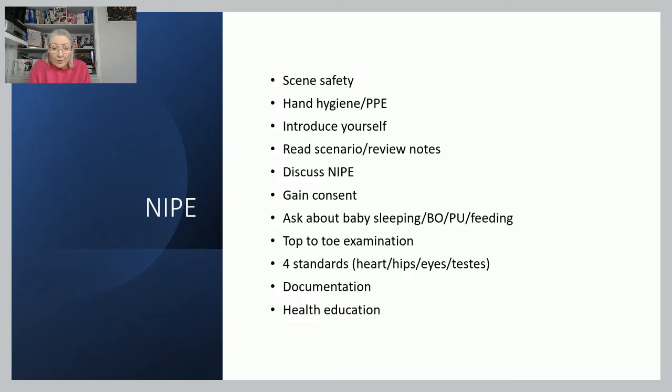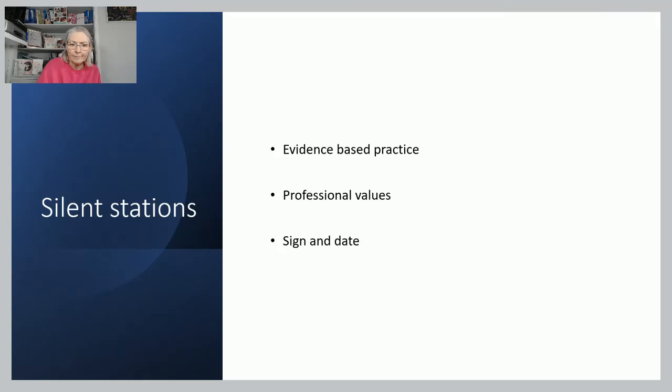There are videos on the NIPE within your OSCE playlist, so you know how to actually undertake that examination. And then your silent stations, you have your evidence-based and your professional values. These are 10-minute stations, so it'll be 10 minutes each station, and they usually run back to back. Don't forget to sign and date both stations.